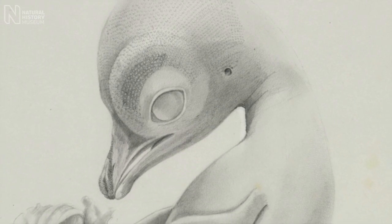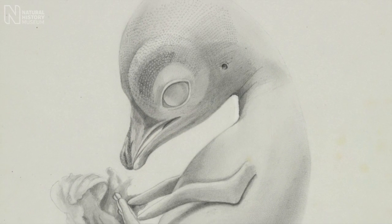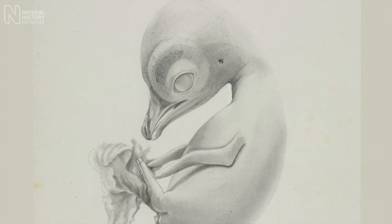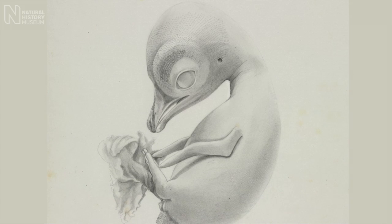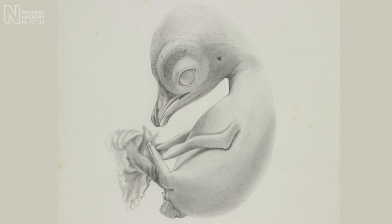Wilson was prepared to risk all because he believed that developing chicks inside the egg would throw light on how birds evolved. According to a Victorian theory, by studying the embryos of an organism, it was possible to learn the evolutionary history of that species. It was thought that the emperor penguin were the earliest offshoot of birds, so the idea was that if they could just get hold of an emperor penguin embryo, then they could provide evidence for the link between reptiles and birds.